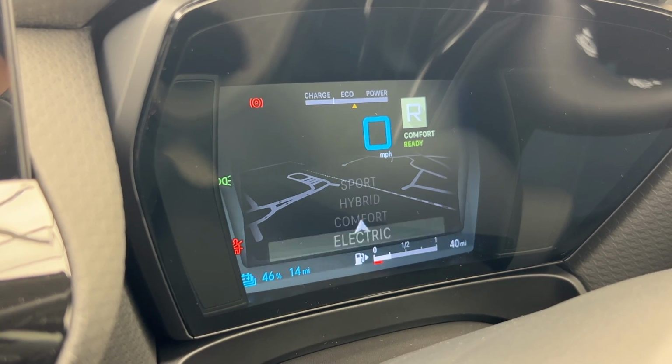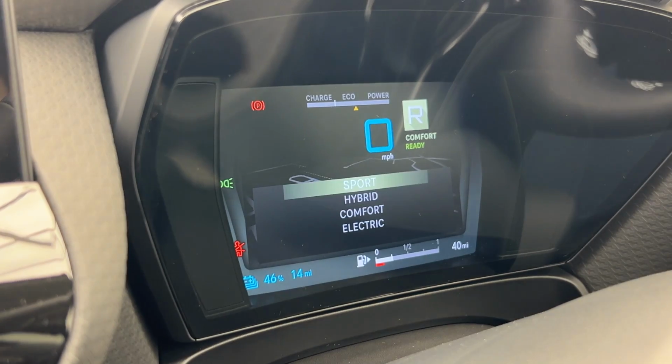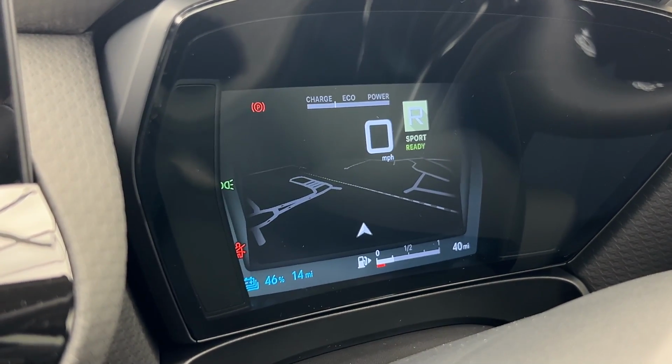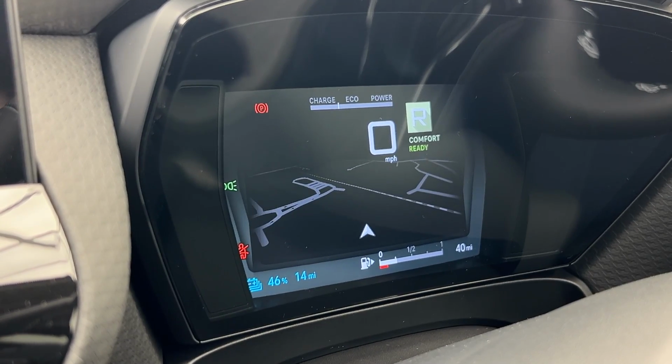We've got all the way down for electric, comfort is your default, we've got hybrid, and then we've got a sportier setting as well. Now being a plug-in hybrid, I can appreciate you're probably just going to leave this in comfort and enjoy what the hybrid has to offer out on the road.